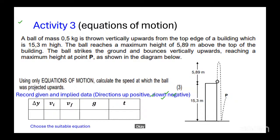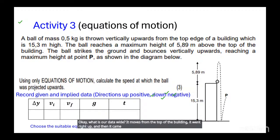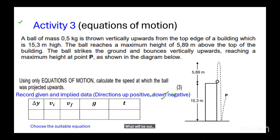Okay, what is our delta Y? It moves from the top of the building, it went right up, and then it came right down, past where it was, and then hit the ground. What will be our delta Y? Anyone who got delta Y to be 5.89?